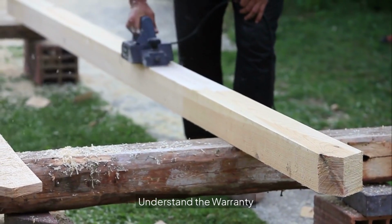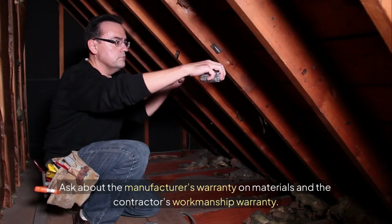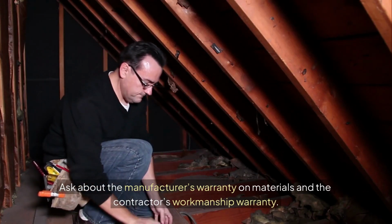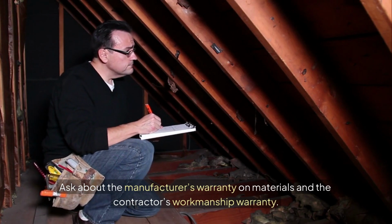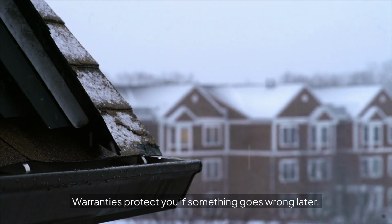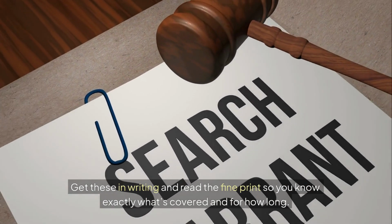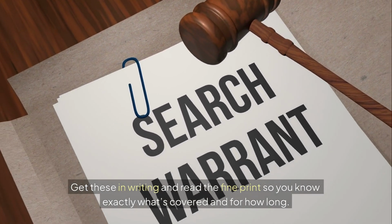Understand the warranty. Ask about the manufacturer's warranty on materials and the contractor's workmanship warranty. Warranties protect you if something goes wrong later. Get these in writing and read the fine print so you know exactly what's covered and for how long.